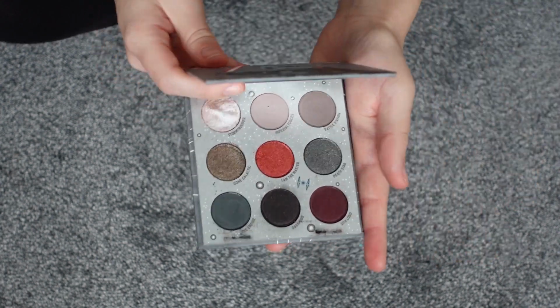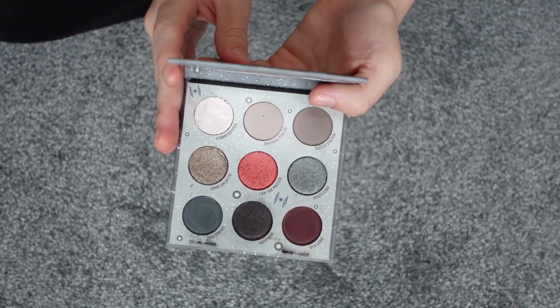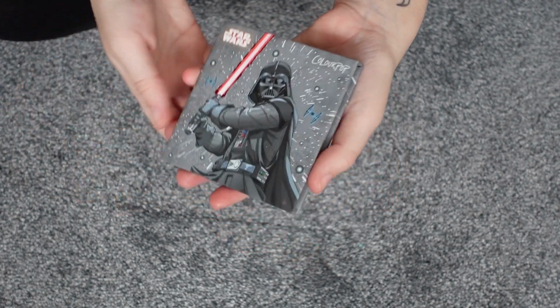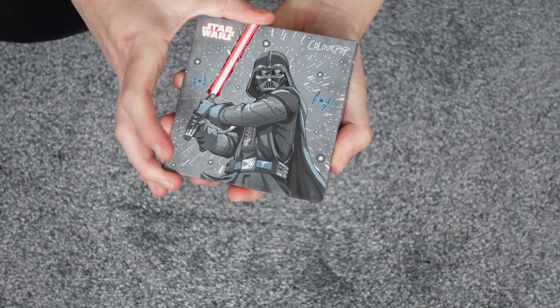But I really do like this color story. It's so unique and I've been really liking playing around with it. It's in my current Shop My Stash. And I'm not a Star Wars boy, I've never been. I don't really like Star Wars, to be honest. But the color story is really nice.